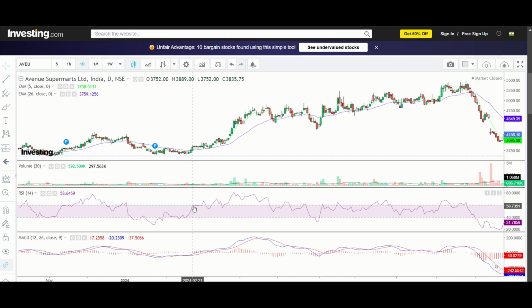Or else what you can do is, as soon as there is a MACD crossover from the top, a bearish crossover where it cuts below the red line, then you can also sell the stock. So over here, on the 16th of April, after 3 months, at 4,828, that is approximately 1,000, which is 30% in just 3 months. That is an amazing return.